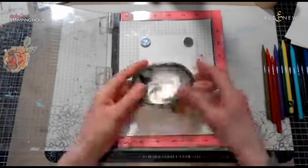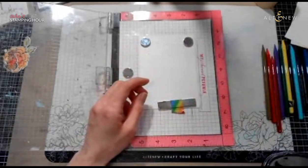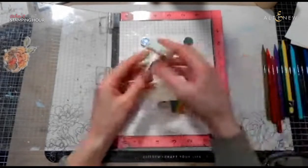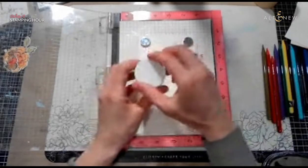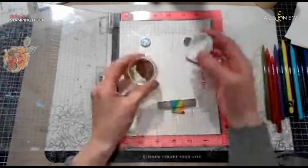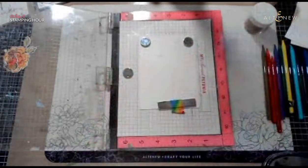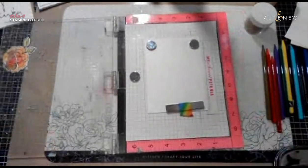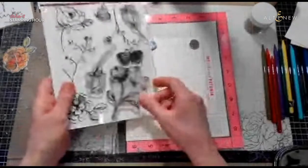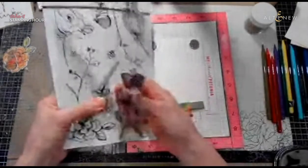So I'm using my clear embossing ink, and I'm going to also use the rose gold embossing powder. And this is a color that I love. As you can see, I've got very much left in here in my little pot, but it makes a beautiful floral accent. And again, embossing just seems to dress anything up. So I'm going to use this larger element down here at the bottom.